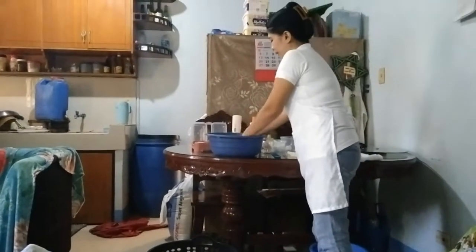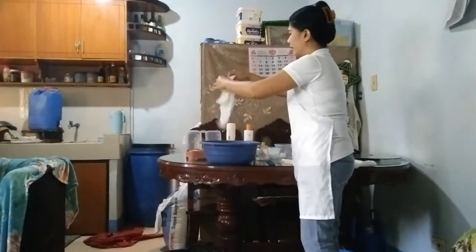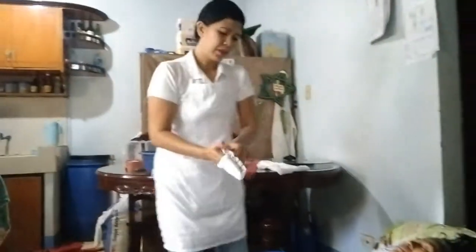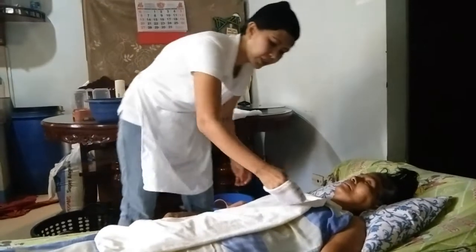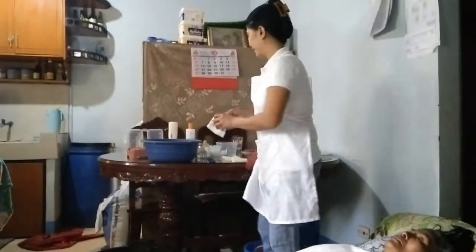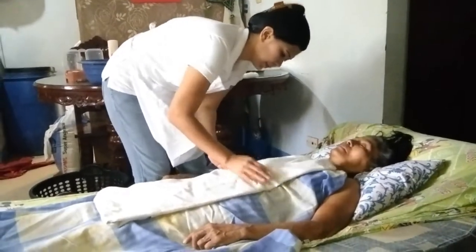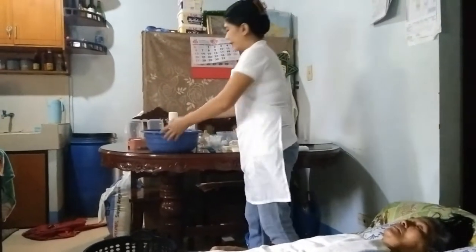Then soak, squeeze, and knead the towel again to rinse the chest and abdomen using long, firm strokes. Pay attention to the skin under the breast, umbilicus, and other skin folds. Then pat dry. Empty the dirty water.